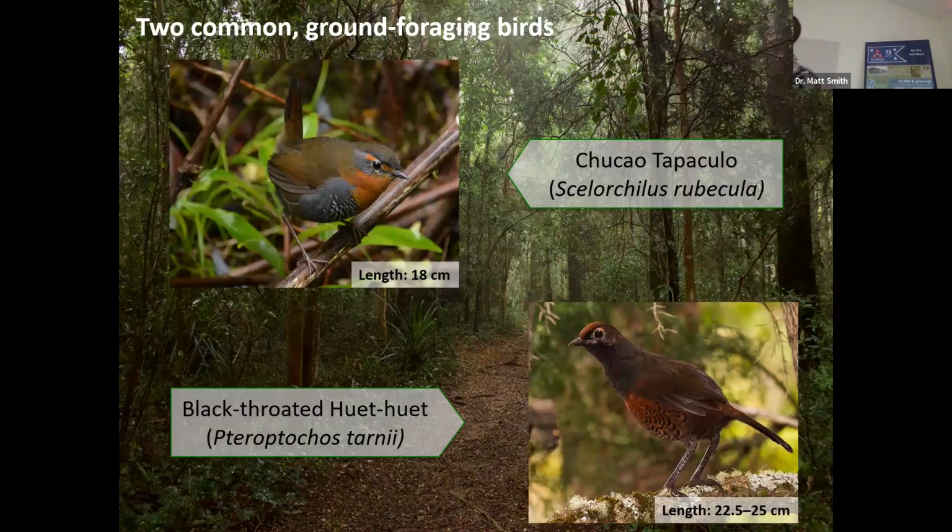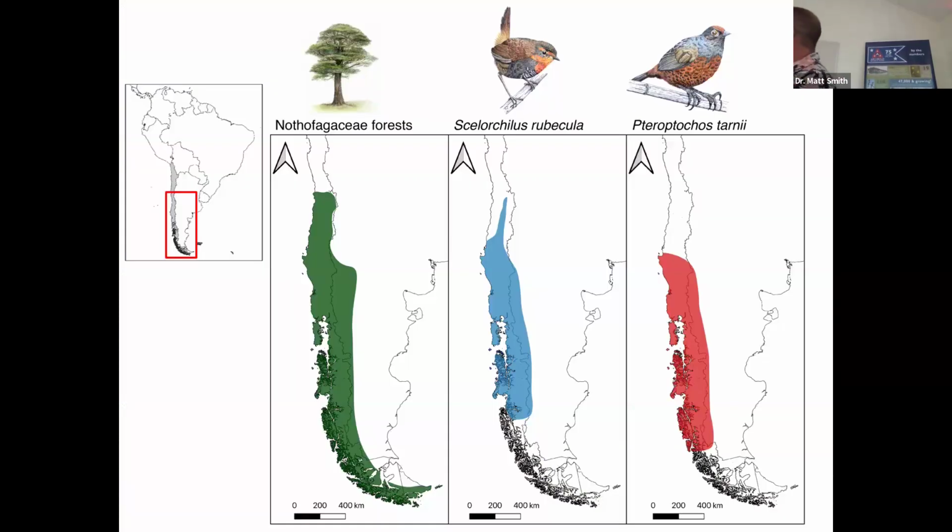And for this, we focused on two very common ground foraging birds, the tucao and the wet-wet. This one's really, really common. This one's a little less common where there's people because sometimes people eat it. It's a little bit larger, but they're both very common. And as you go further south, you see them everywhere in the forest. Just to give you an idea of the distribution, this is the Nothofagaceae forest, more or less. And you can see those are highly overlapping distributions. So many Nothofagaceae forests over a wide area have these two species.